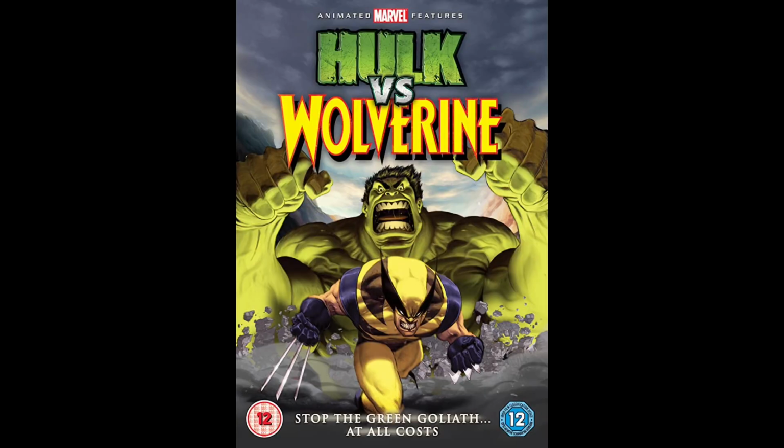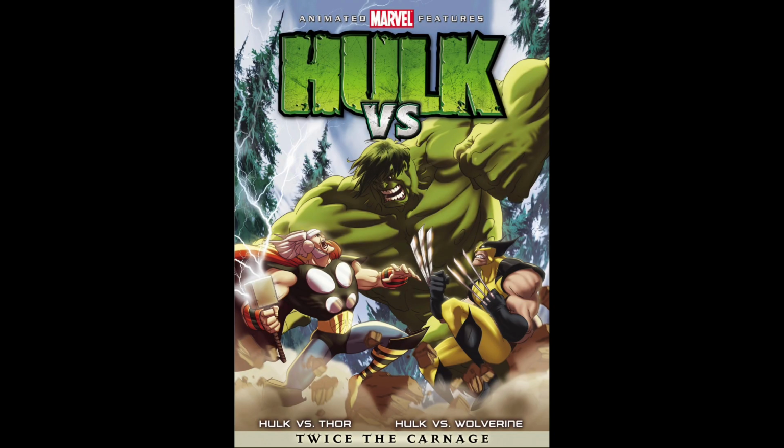Wolverine portion of it. Released in 2009 as part of Marvel's now defunct direct-to-video animated movie line, Hulk vs. was a double feature where Hulk went against Wolverine in one portion and Thor in another portion.